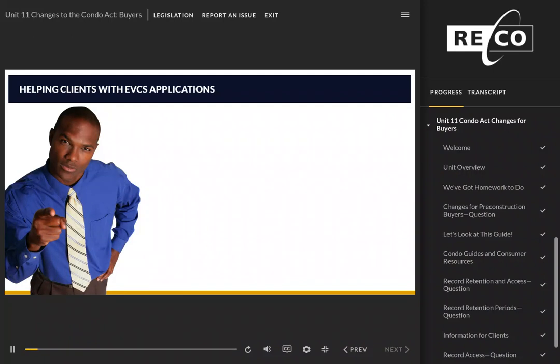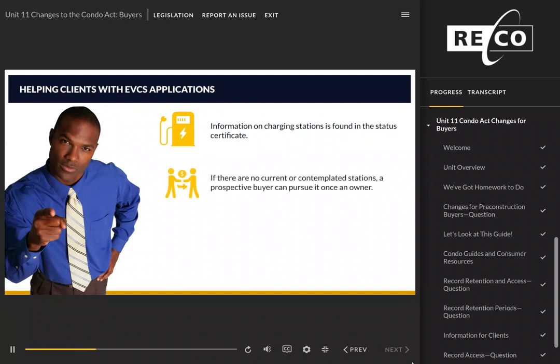Oliver should know and tell his client Amber that if it is important to her decision to purchase a condo, he can search for information on charging stations in the status certificate, which is also a new standard form. If there are no current or contemplated stations, the client should know that this is a possibility she can work towards once she becomes an owner.